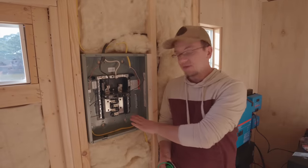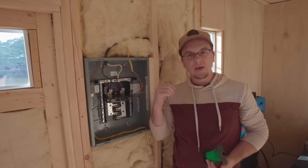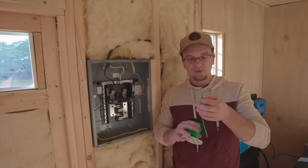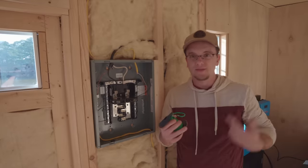Our final step is gonna be running the grounding wire out from the breaker box outside through the ingress egress port on the micro cabin to the grounding rod that we've got hammered into the ground. So we're going to clip the tip of this off, get this bolted into the grounding bus bar, and then run this out the micro cabin.